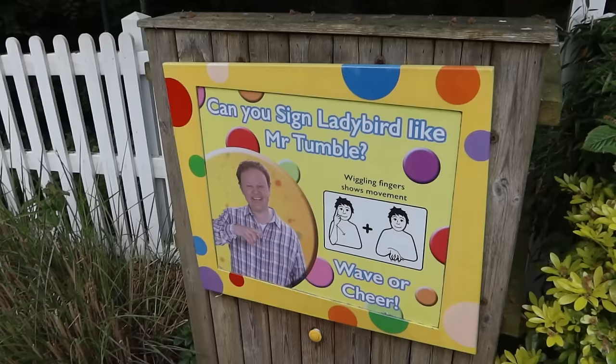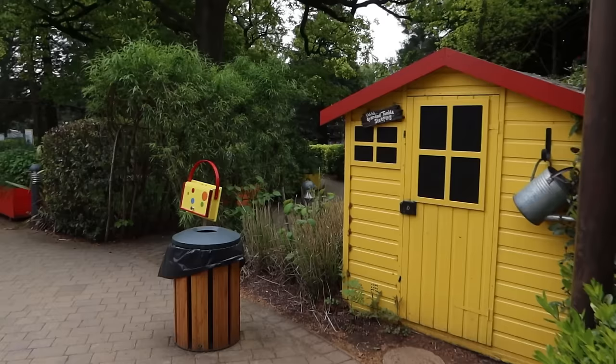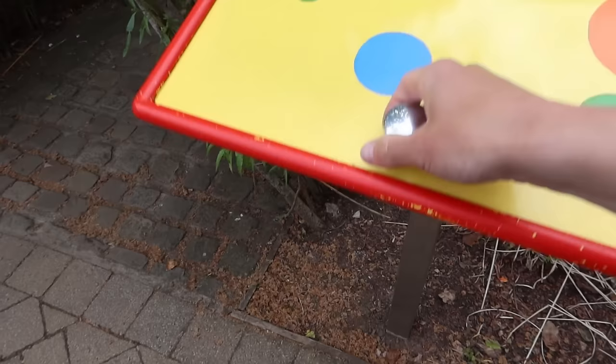So yeah, with this walkthrough experience, you've got lots of different interactives where you can press the buttons and can you sign Ladybird like Mr. Tumble just there. So yeah, lots of different things to get involved in all around this area. There's the spotty bag just there. What's inside the spotty bag? It's a ladybird. There you go.